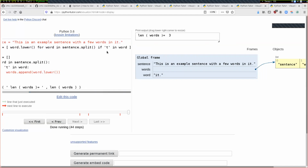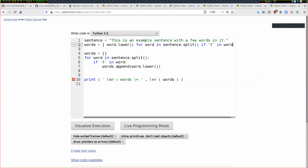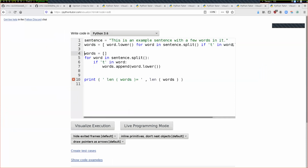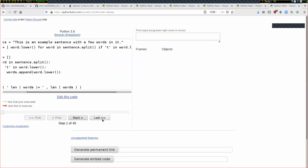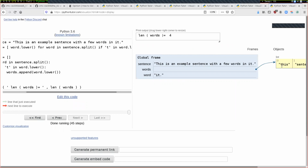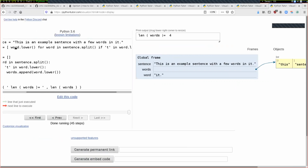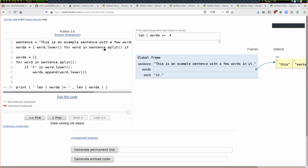If I change this over here to be if t in word.lower(), so over here at the end of the list comprehension, then that's equivalent to changing this right here to add the lower. And now it will also include this. Now there's 4 things inside of it, with this being the very first one. Yeah, so there's a lot to keep track of about exactly what each part is doing in different locations.